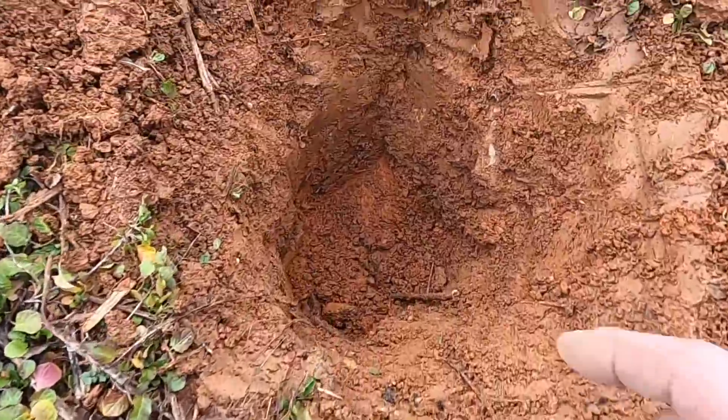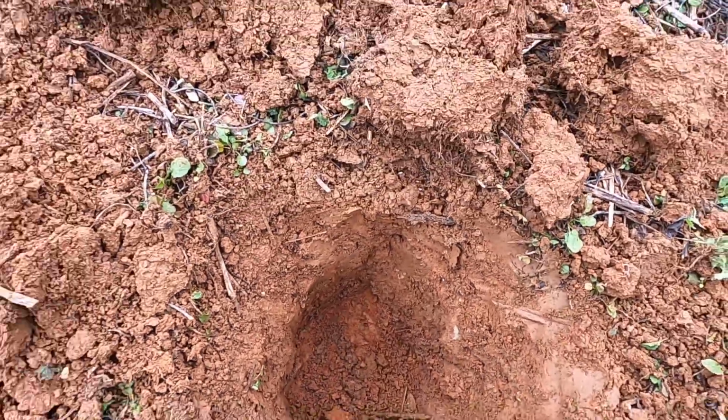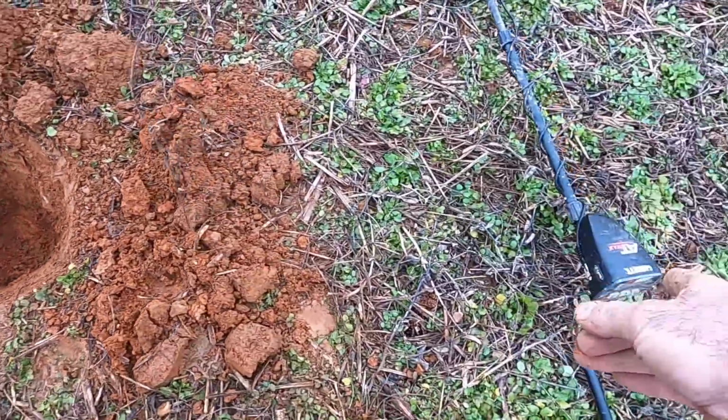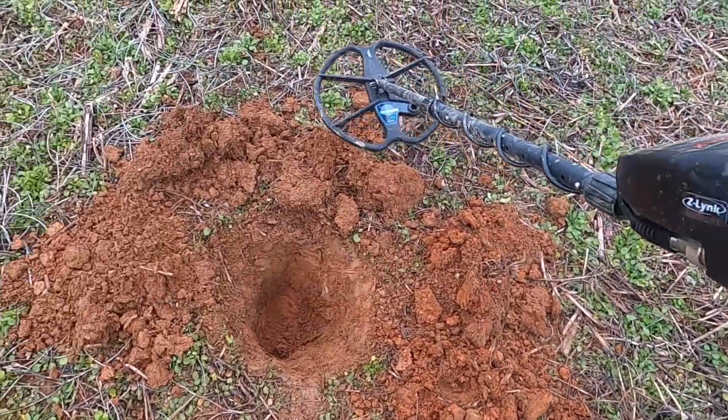Might not be that it's super deep, it's just that you need to make the hole wider. Okay, as you can see, the soil's a lot different here. That's really heavy, hard clay. That is very, very hard on these VLF type machines, which is most machines. But let's go ahead and go over this pile first.